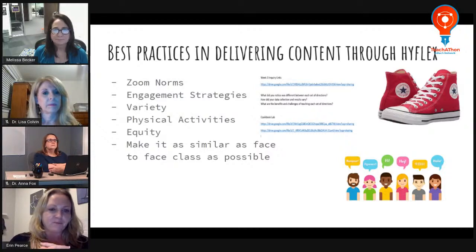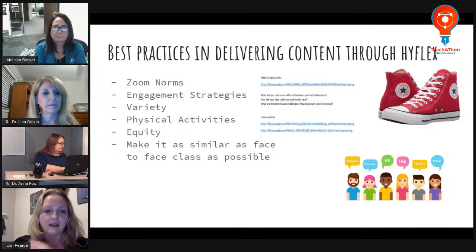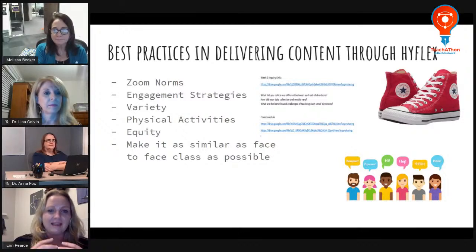Physical activities, get your students up and moving. For instance, we were doing a lesson on exceptionalities and disabilities. I had half of my students tie shoes, and all of them were able to tie shoes, but half were only able to use one hand and the other half were able to use two. Then I put the pressure on them to hurry: why are you taking so long? I wanted them to feel what it was like to have a disadvantage in some way.